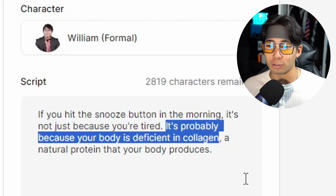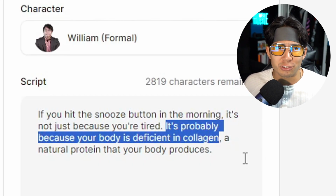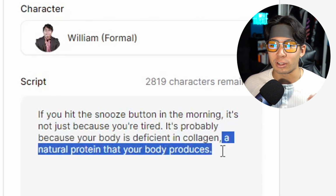That's the point. Now we have to actually justify what we just said. So I'm going to give them an explanation. It's probably because you're deficient in collagen. They're like, what the hell is collagen? No problem. I'll explain it. It's a natural protein that your body produces. The next step, we're going to zone in on the supplement, talk about how it really works, what it is. This part is called the meat and potatoes.